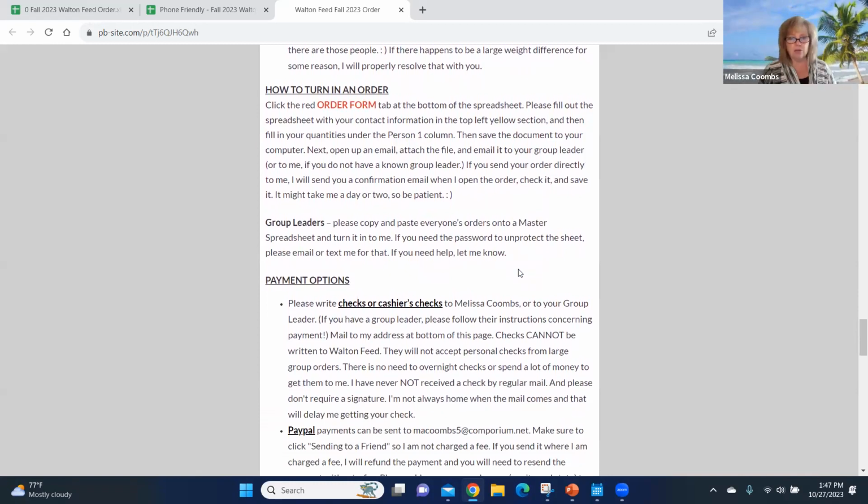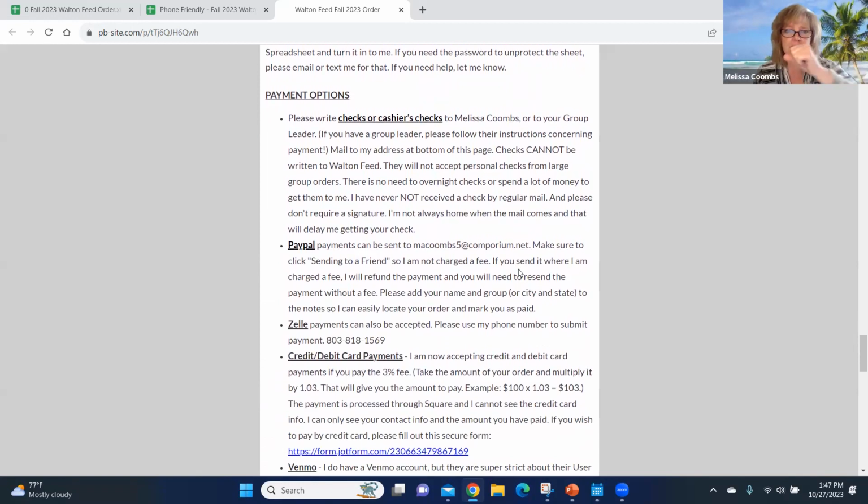So how to turn in an order. I think I'm going to go over that in just a second. I will physically show you how to do that, so we don't need to read it. But let's read the payment options. Please write checks or cashier's checks to me or to your group leader. If you have a group leader, please follow their instructions concerning payment.